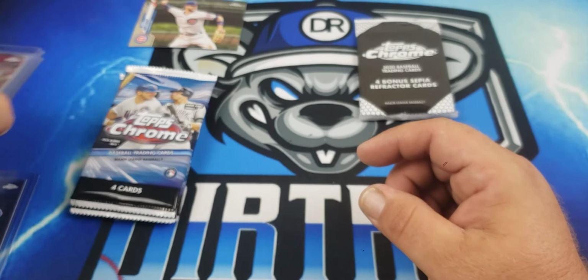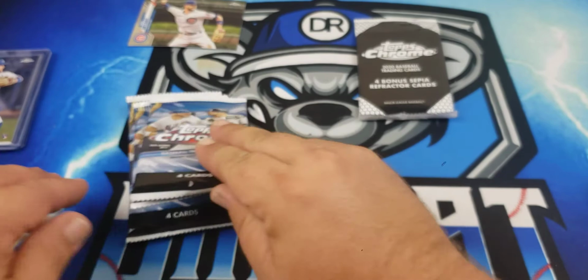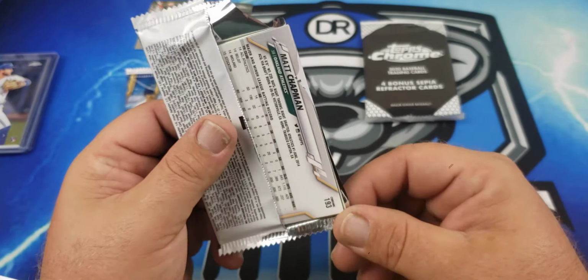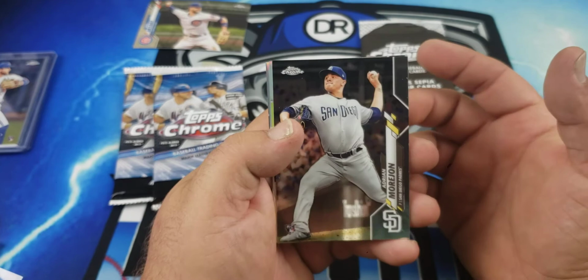All right. We still have three packs and the sepia to go, guys. I was not expecting this at all. That super big smile on my face. Happy National Baseball Card Day. Loving it. Something told me I just needed to open these today.